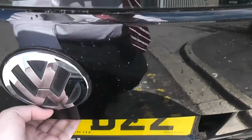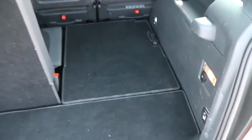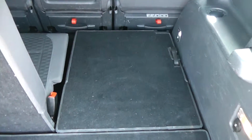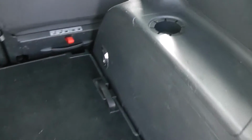Now, if we take a look into the boot, as you can see, the two extra seats in the back can be folded down. When they're folded up, the boot space is a little bit compromised, but if they're down, there's lots and lots of space. There's a handy 12-volt accessory socket there in the back. And for comfort, the two rear passengers have cup holders in the side.